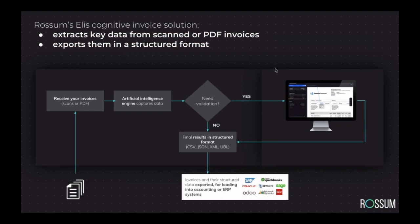And if there is no validation needed, so 100% of data extracted and confidence levels are high, we essentially export the data in a structured format, which can then be used directly for loading into the accounting systems or for further workflow processing, like an approval workflow, for example. Or if a field needs validation, it will go into the UI, the user will log in, and the user will see the list of the invoices that the user needs to work on, will process each invoice in turn, and essentially export the invoices for the extraction to be provided for further processing. So it's a really simple scenario.